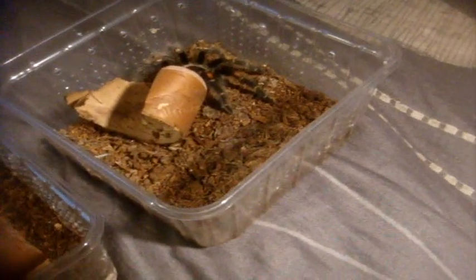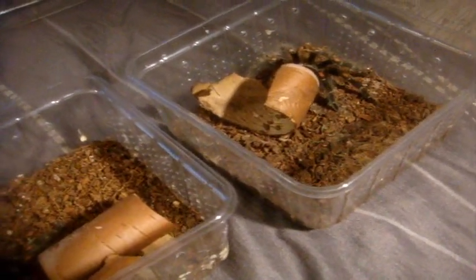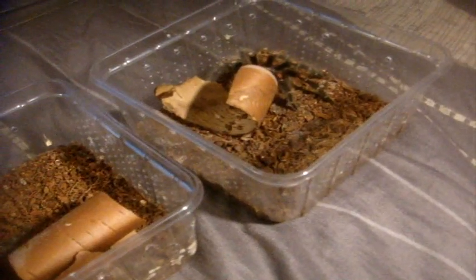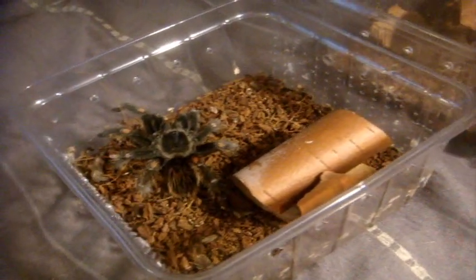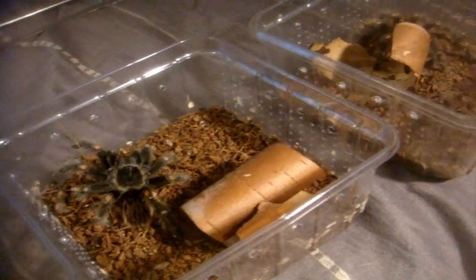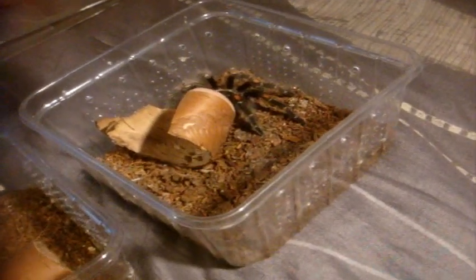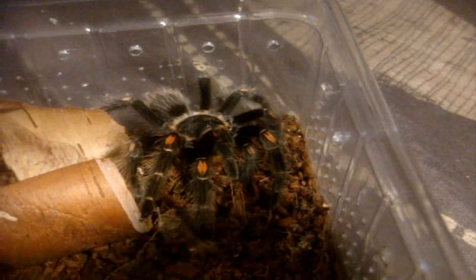Leon and Claire. Oh, you know where this is going, right? Yeah, I'm a huge Resident Evil fan. So these are my pair of Mexican flame-knee tarantulas, Brachypelma auratum. That was Claire, nice shot. And let's give her future boyfriend, Leon. Whoa, that was awesome. Look at that.